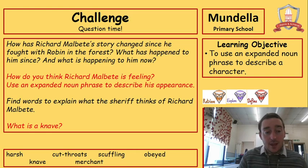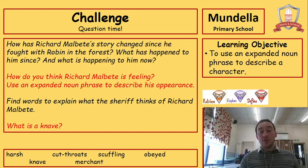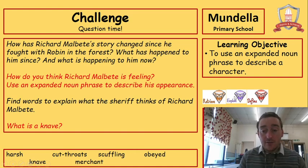The third question, find words to explain what the sheriff thinks of Richard Malbeat. That should be easy. He's not being very nice to him, is he? And then finally, what is a knave? And that was one of our vocabulary words. So we've got a retrieve, an explore, and a define gem there. So if you pause the video now, try to answer those questions in your books, and then we'll have a look at your answers and compare them with mine after you're ready to move on.